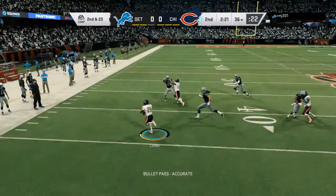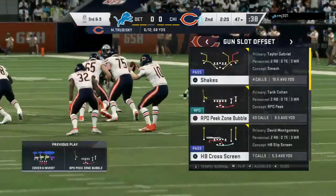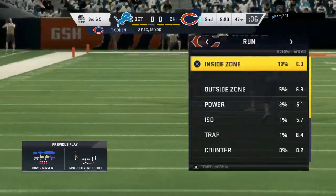Now a fake on the give here as they try the run-pass option. That is caught by Cohen. That's a gain of 11. Would have been a 1st down if not for that penalty moments ago.